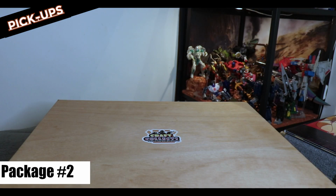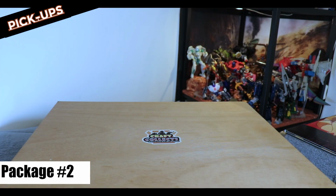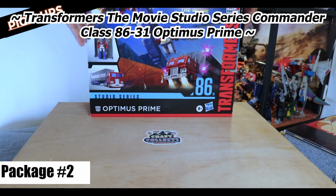So we've gotten to the end of the year. This was, like I said, October's mail call, so all the hype that has been what Studio Series 86 Optimus Prime was going to look like, all culminated to the deliveries from all the retailers, and I finally got my piece, the Commander Class Studio Series 86 Optimus Prime.